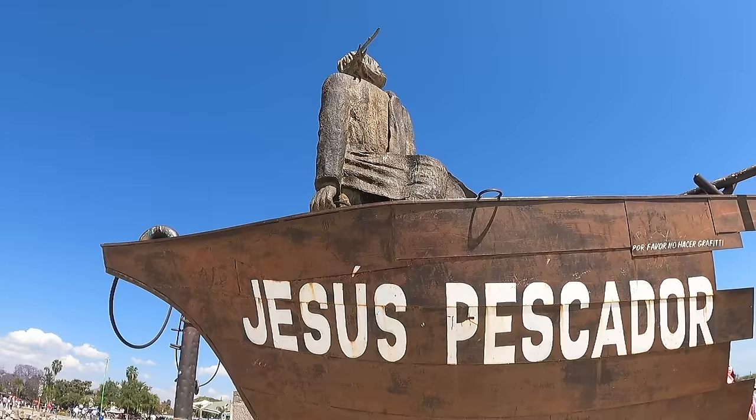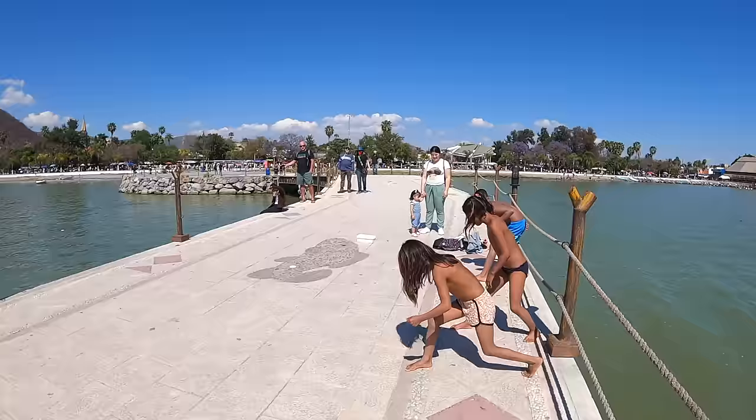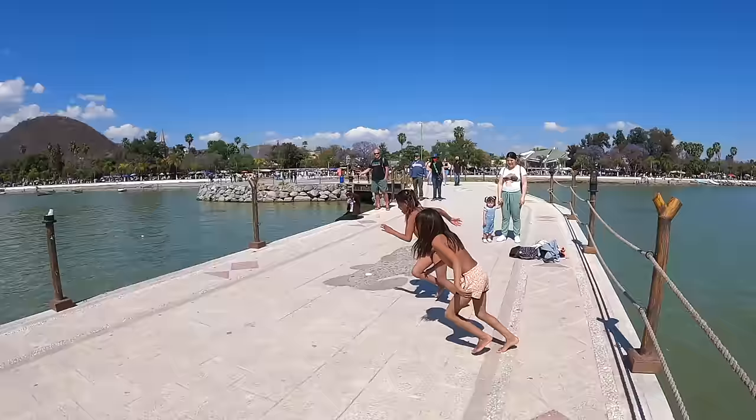How apropos, in a place where fishing is still such a big part of life, they have this statue of Jesus Pescador, Jesus the fisherman. It looks like these kids just stripped down and they're about to jump in the water. Wow, they're brave.